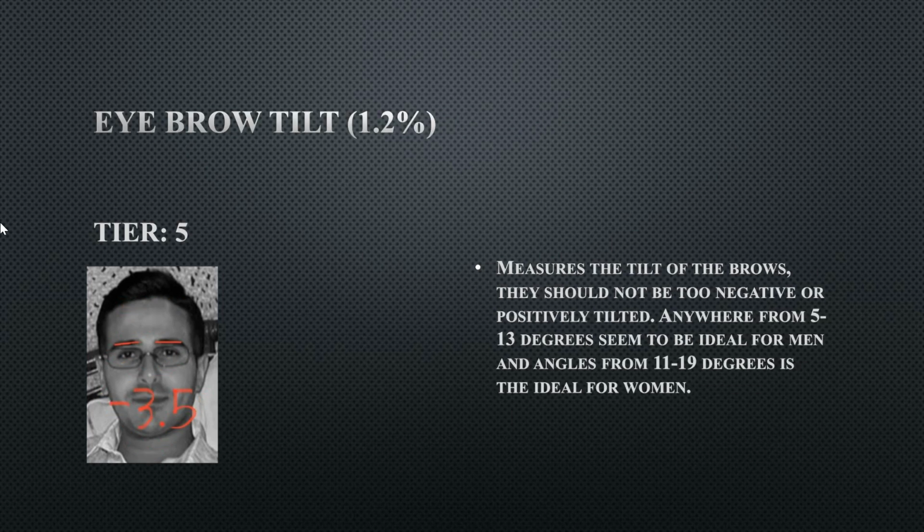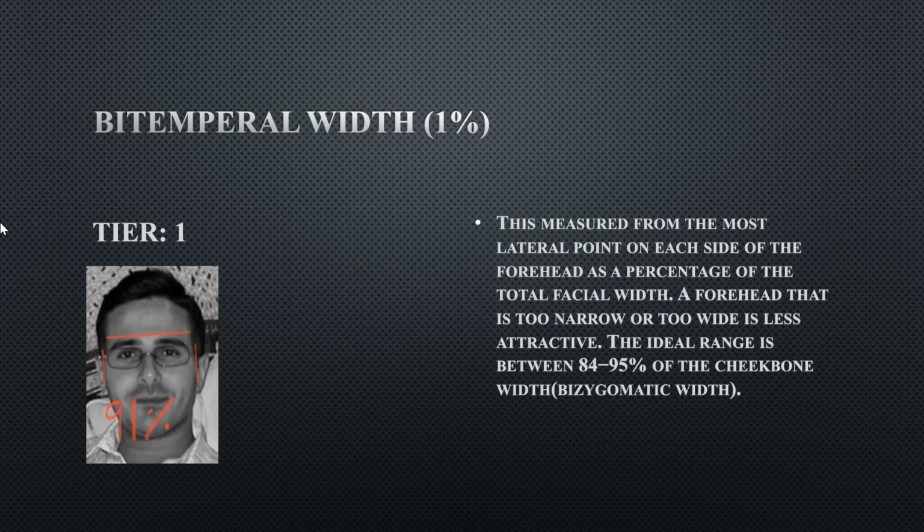His eyebrow tilt, so how tilted are his eyebrows? His is at -3.5. -3.5 is another flaw again, and these flaws add up a lot, so you don't want to get too many flaws like this. Preferably you want to at least have neutral eyebrows or a little bit of a tilt for a man, but he has negative tilt, so negative tilt is gonna make his face appear sad, or droopy, I guess you could say.